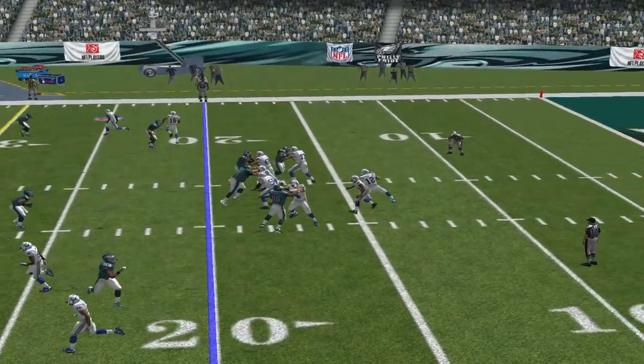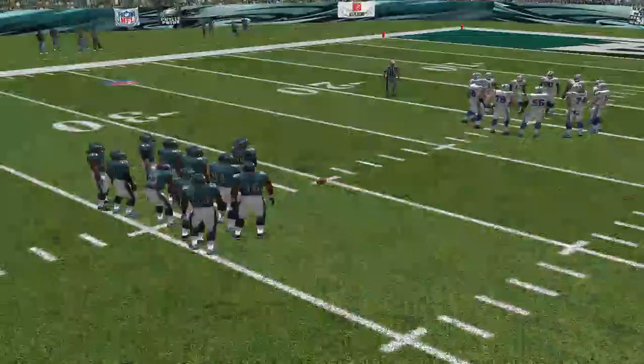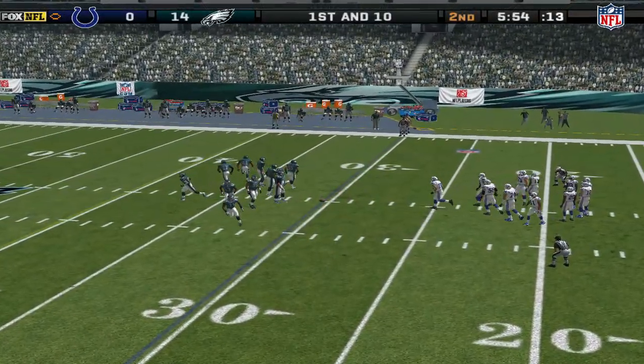The Eagles come out in a dime package. Throws it. Darby comes up to make the play at the 30-yard line. Ball on their own 30.